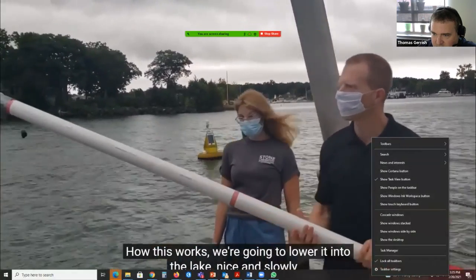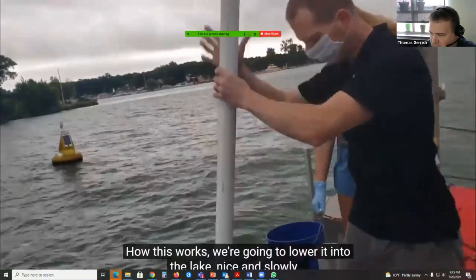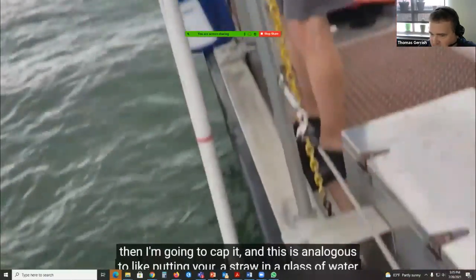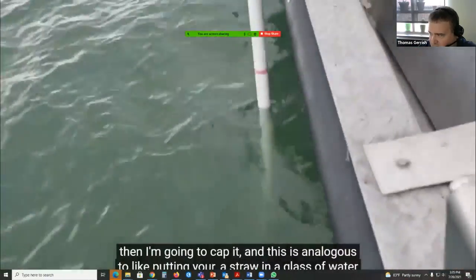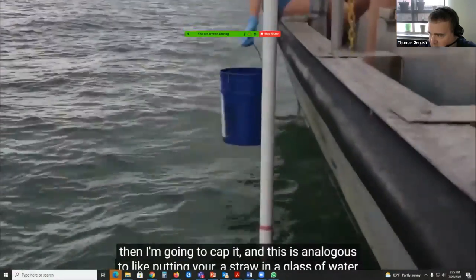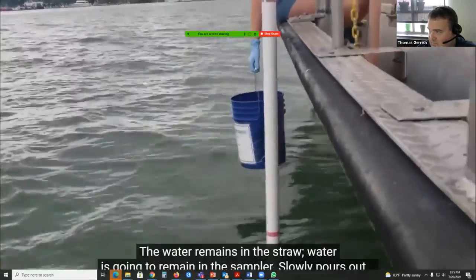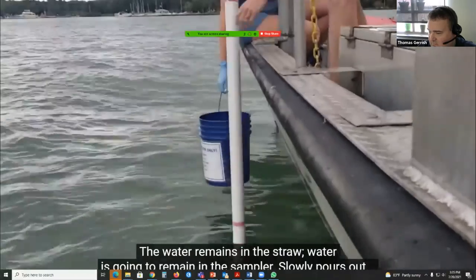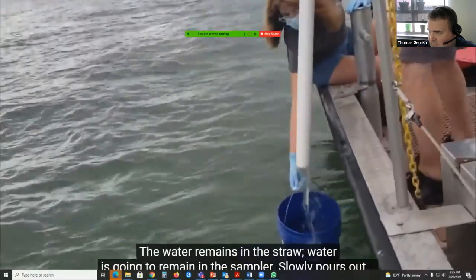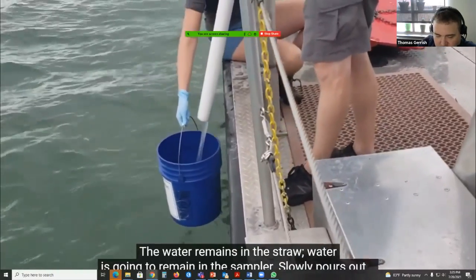How this works, we're going to lower it into the lake, nice and slowly. Then I'm going to cap it. And this is analogous to putting a straw in a glass of water, putting your finger on the straw and pulling it out. The water remains in the straw. Water is going to remain in the tube.